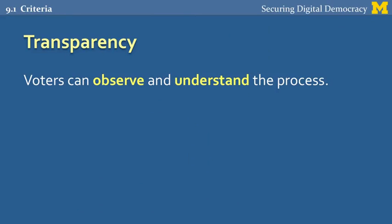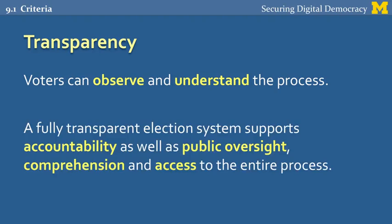the idea of transparency. People talk about the need for election transparency in relation to things like DRE voting machines. What we mean by transparency is the property that voters can observe and understand the election process. This is important for several reasons. Transparency allows voters to observe and thereby understand why their votes are being counted. It allows voters to understand what the rules are. It allows them to make sure that election officials are doing their jobs.